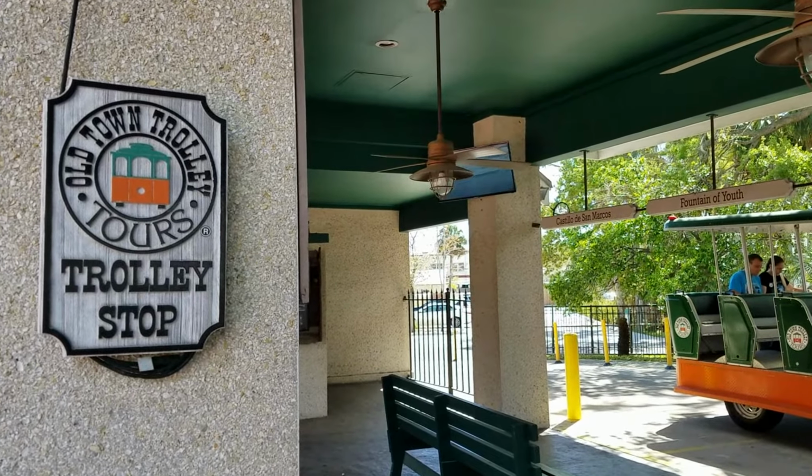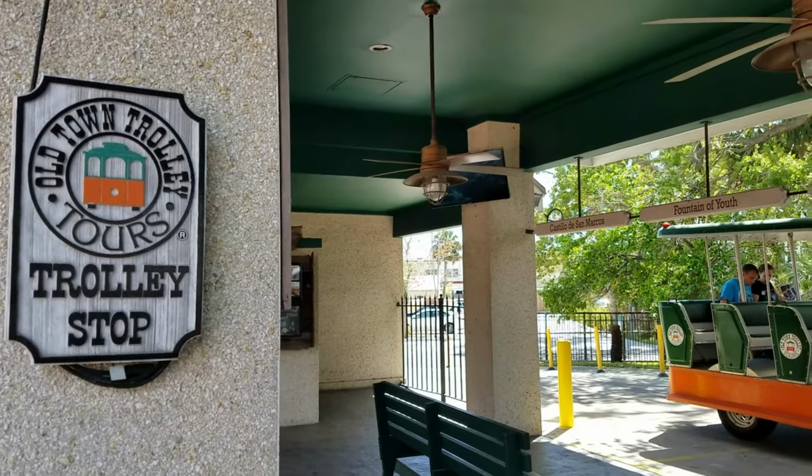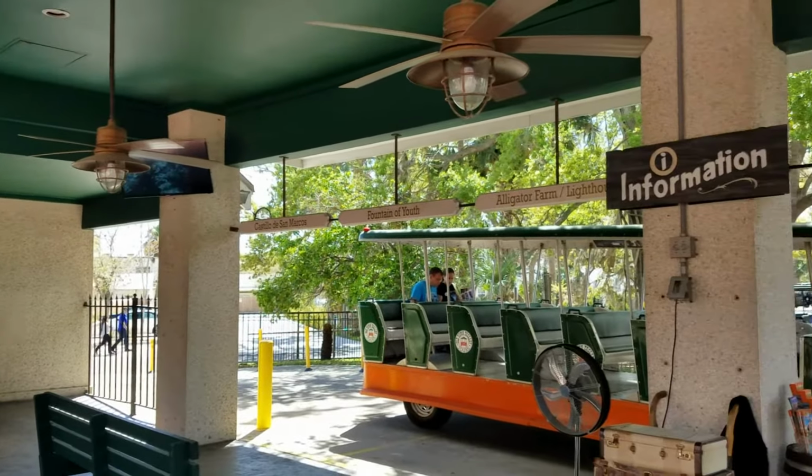And here we go, ready for the Old Town trolley ride. We're going to see everything that St. Augustine has in store.